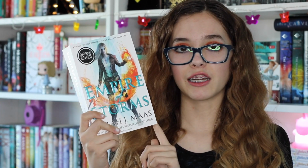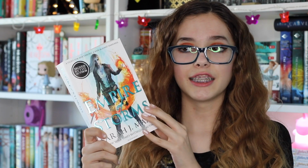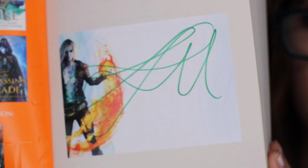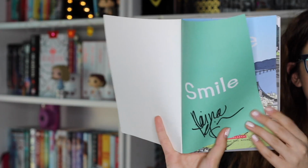So the very first book I have here is Empire of Storms by Sarah J. Maas. This is the UK edition, and I believe it was Waterstones who had this pre-order deal where if you pre-ordered it through them, you would get this book signed. The next three books are all signed by the same author, and this author is Raina Telgemeier. I have Smile signed by her, the Babysitter's Club graphic novel, and then I have Sisters personalized to me.